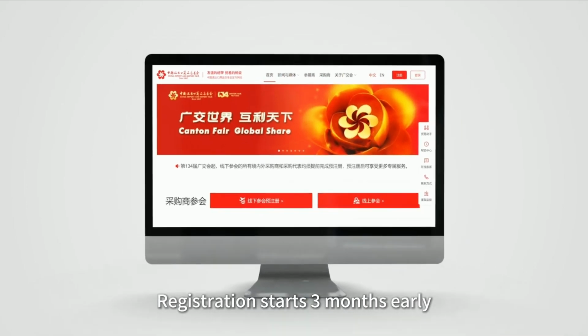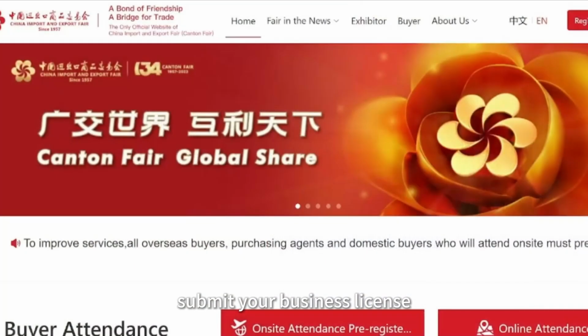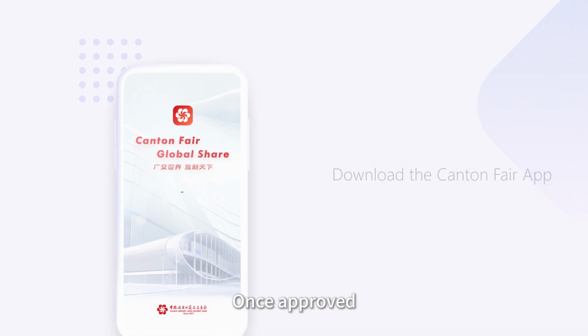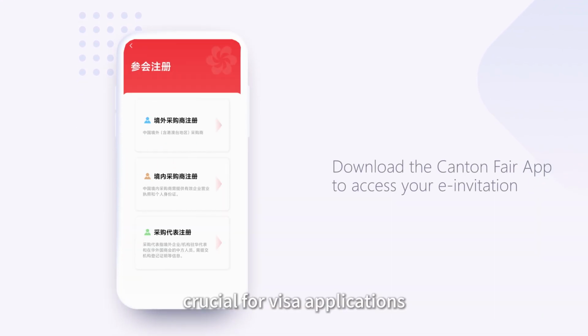Registration starts 3 months early. Head to the Canton Fair official website, submit your business license, passport, and select your buyer type: retailer, importer, or designer. Once approved, download the Canton Fair app to access your e-invitation, crucial for visa applications.